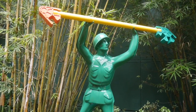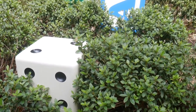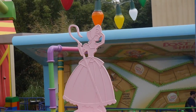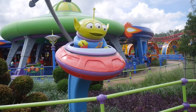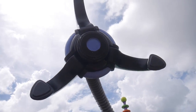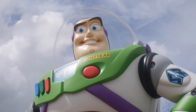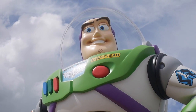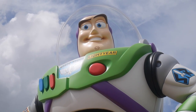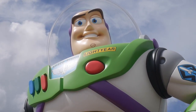This park's more fun than a barrel of monkeys. I'll see myself out. I'm Buzz Lightyear, Space Ranger, Universe Protection Unit. There's a secret mission in an uncharted backyard. Your directive, have fun.